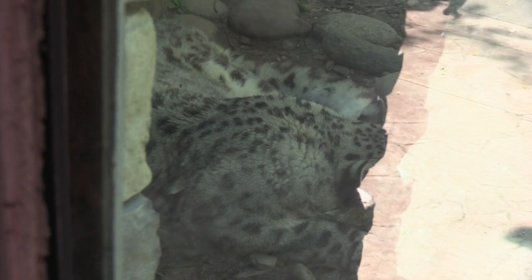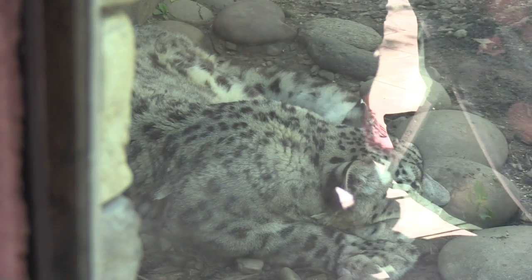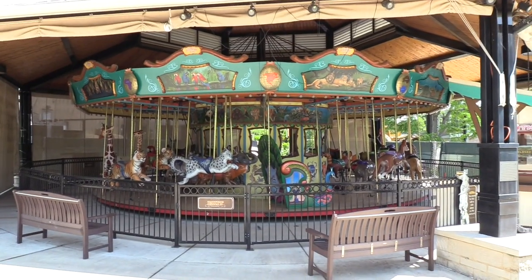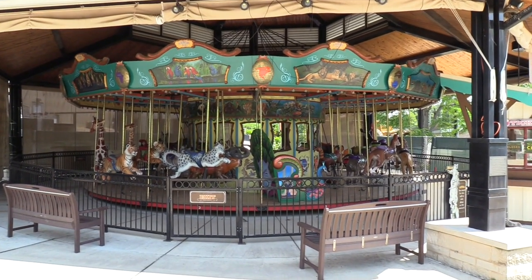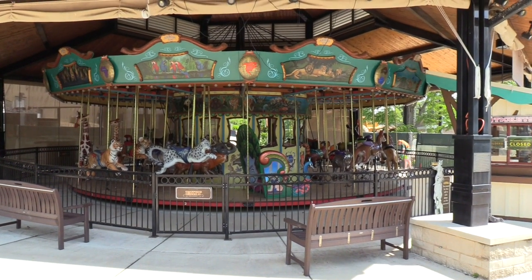So I am sorry again for the reflection. Are those the twins? That is one of the snow leopards. I think one's laying on top of them. I'm trying to show you a little bit where the sun is blocked. There we go. And you got the conservation carousel, which is currently closed just because of social distancing guidelines.